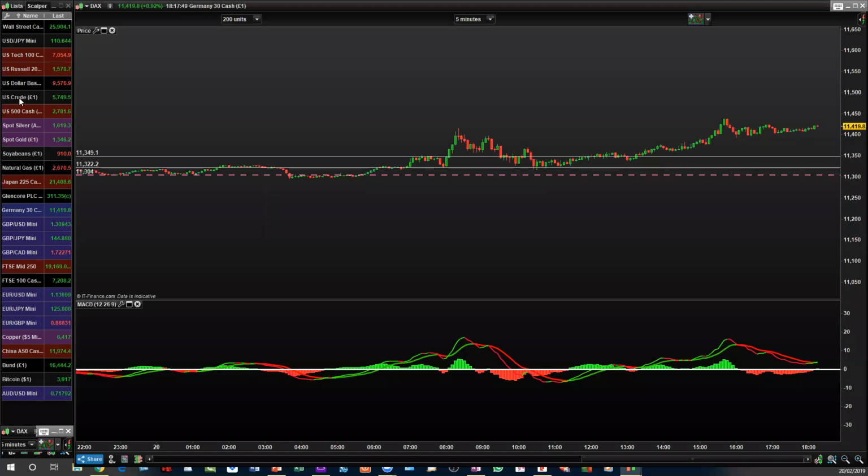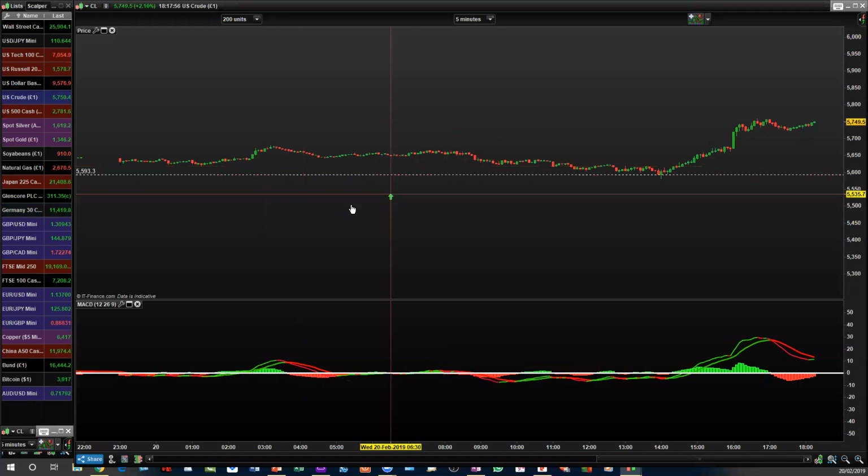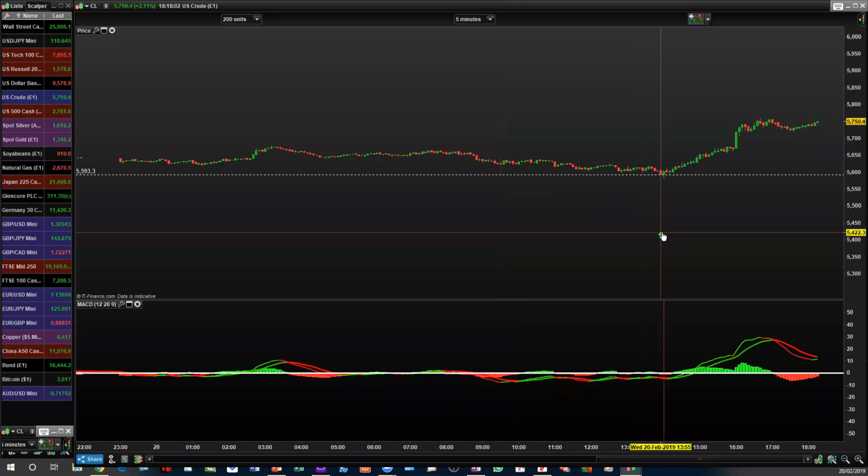There are other markets you could use this on. If you look at oil, this was a key level for me, which I had marked up. I didn't actually trade this. This is one I've missed. I do miss trades, it happens, but I don't chase the market. So I will mark this up ready for tomorrow and hope that we can get a pullback for tomorrow.